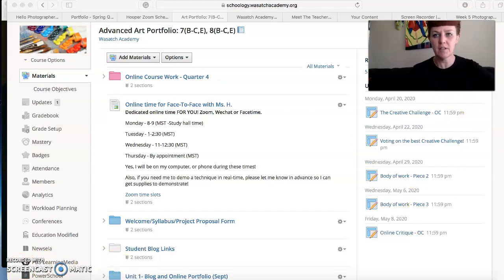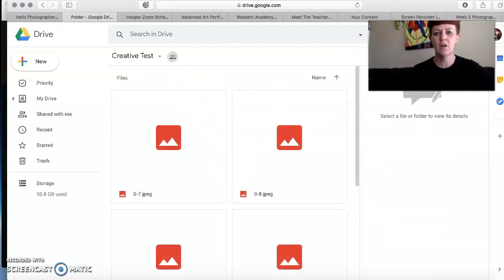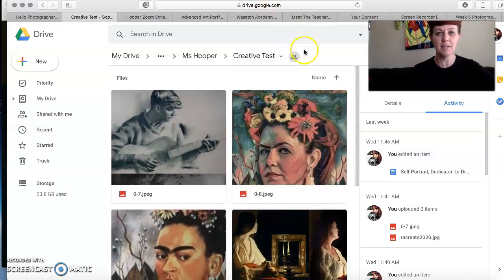This week, if you look over here on our calendar, the Creative Challenge is due. So please make sure that you hand that into your folder. And then you should already have a portfolio folder right here. You're going to put that into your folder, and then you will hand in your link onto Schoology. So please make sure that you have that handed in today. I need that by today.